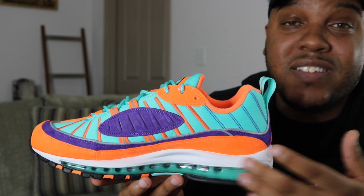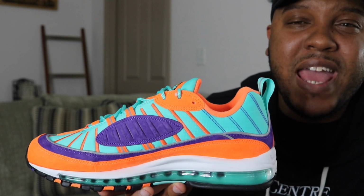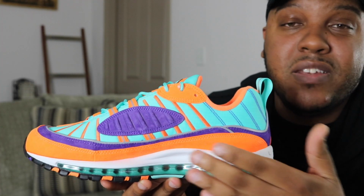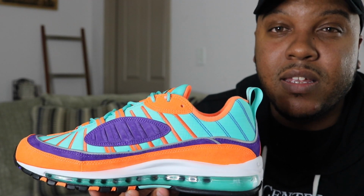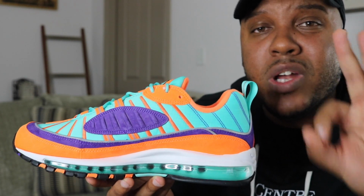A lot of people, that patch turns them off on the Air Max 98. But on this one, I feel like that purple patch goes perfectly with this sneaker. Something about that purple suede patch sitting on top of the orange striping and the turquoise nylon material makes this sneaker look so dope and clean. Whoever came up with the idea on where to use certain colors on this sneaker, kudos to y'all.